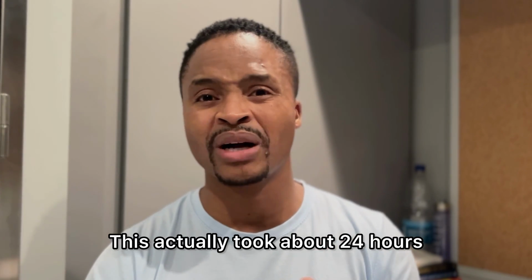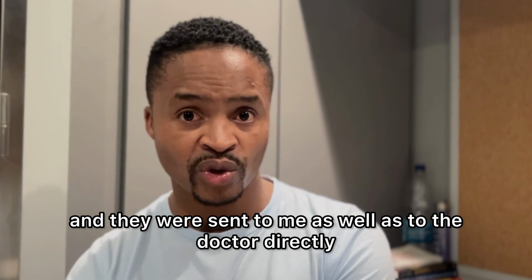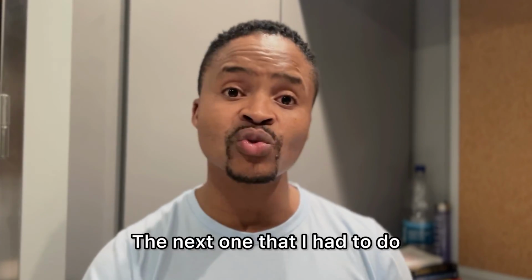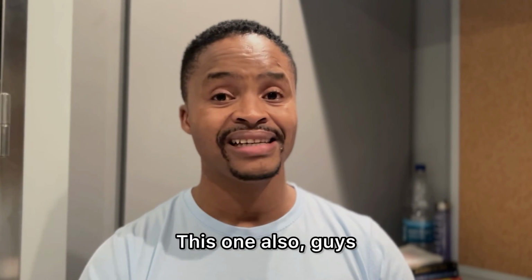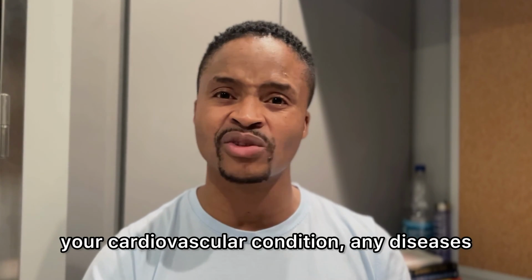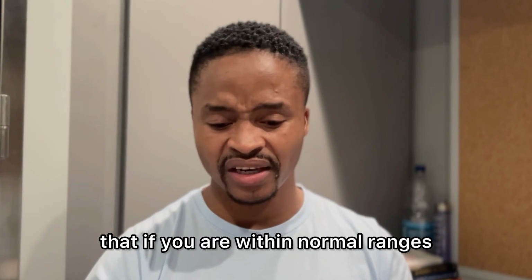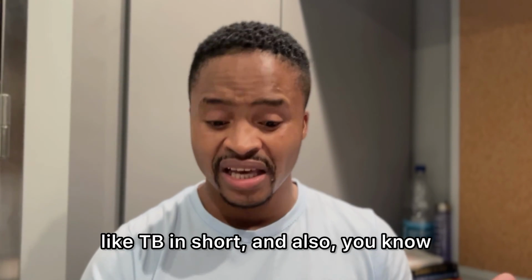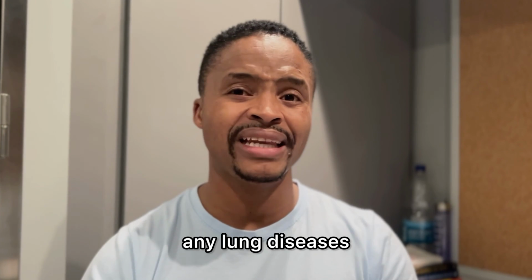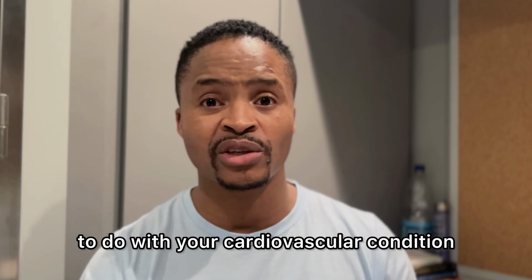This actually took about 24 hours and they were sent to me as well as to the doctor directly. The next one that I had to do was a chest x-ray. This one also, guys, came out very good for me. This checks for your cardiovascular condition, any diseases, if you are within normal ranges, if you have any tuberculosis, TB in short, and also any lung diseases, like I said, to do with your cardiovascular condition.